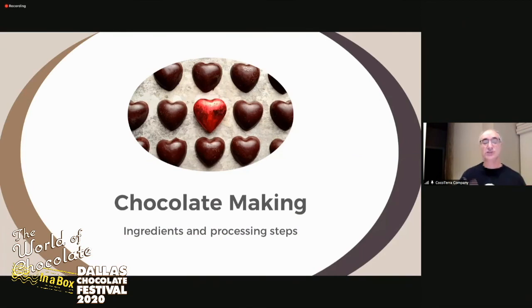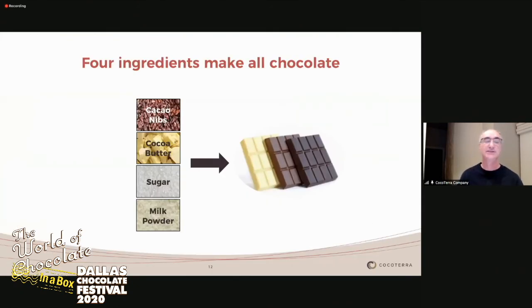So let's get into the chocolate making. Let's get into those processes. Let's get into the steps and a little bit more detail on the science and chemistry of that. So the first thing you need to know, and hopefully you all know this, if not, it's one of those nuggets: 4 ingredients make all the chocolate: white, milk, dark. It's simply the ratio or inclusion or exclusion of these ingredients: cocoa nibs, cocoa butter, sugar, and milk powder, that make white, milk, dark chocolate.